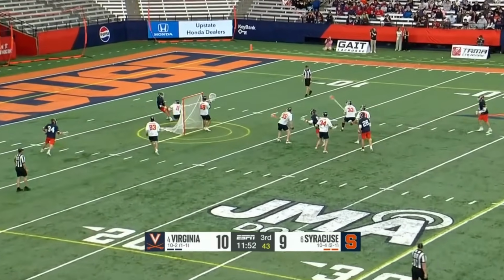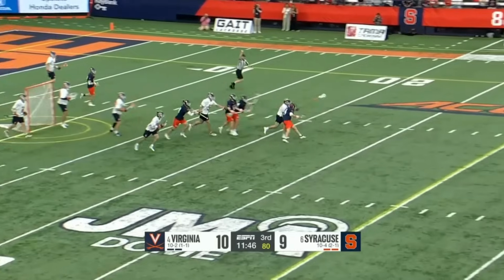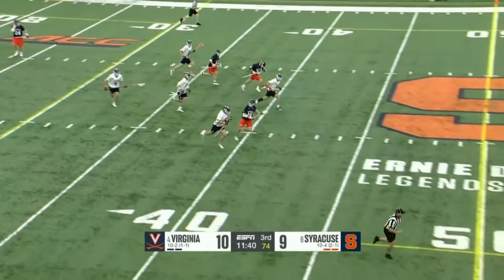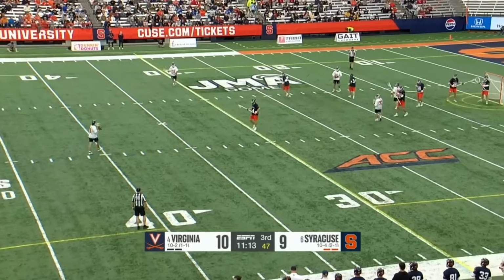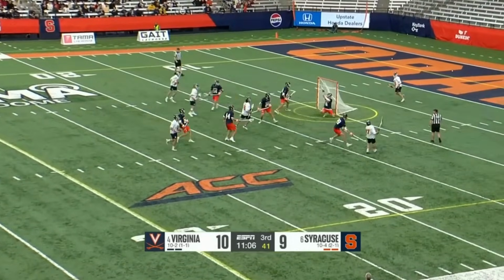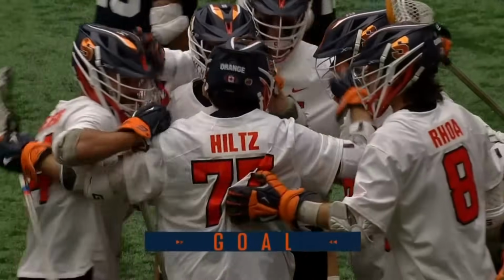Schellenberger on the run. Picks the perfect pass again. Everything but the finish. Mark swatted it off the line. And here comes the Orange. You remember I said the wizardry of Jack Boyd? Long first half for Syracuse. Hiltz, lefty! Owen Hiltz stings the corner to tie it at 10.